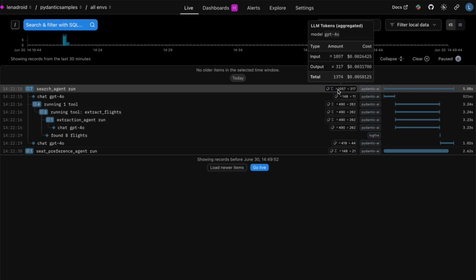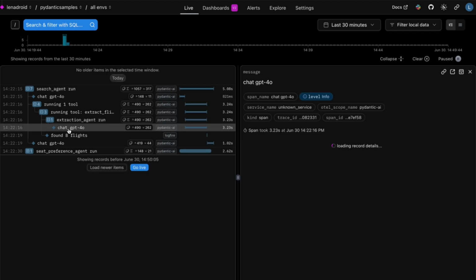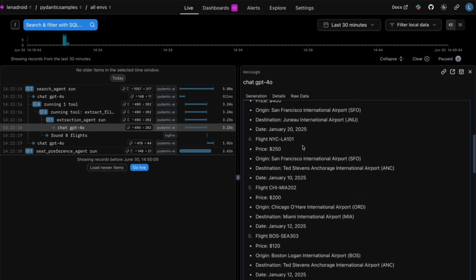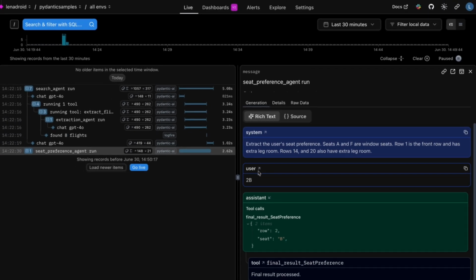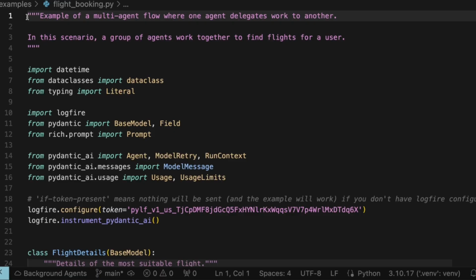It also shows us how many input and output tokens were sent back and forth at each step and their cost. We can see the payload for each call. This is the one about the flights. When we get into the seat preference agent, we see that the user asked for seat 2B. Now let's get back to Cursor and look deeper into the code that makes this work.